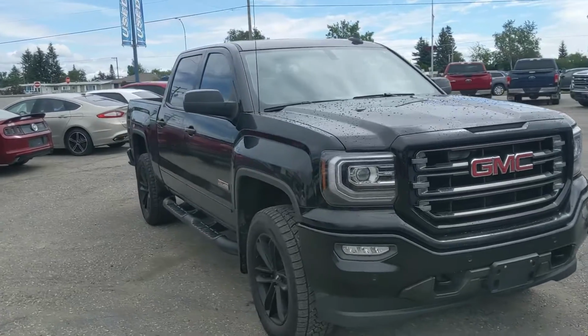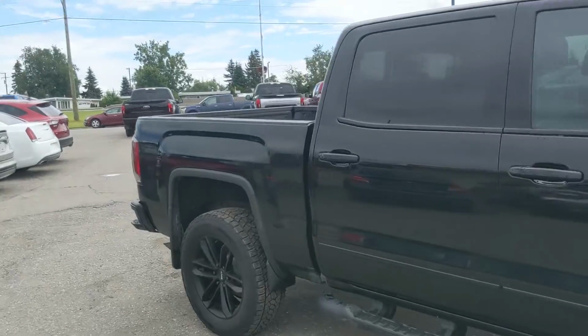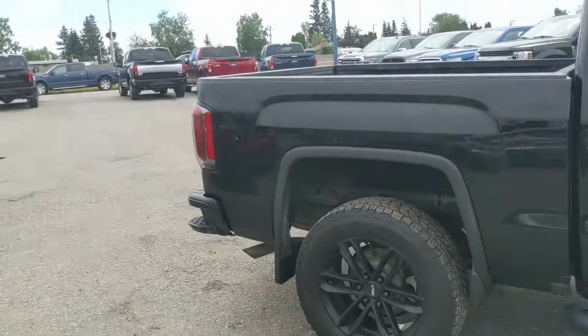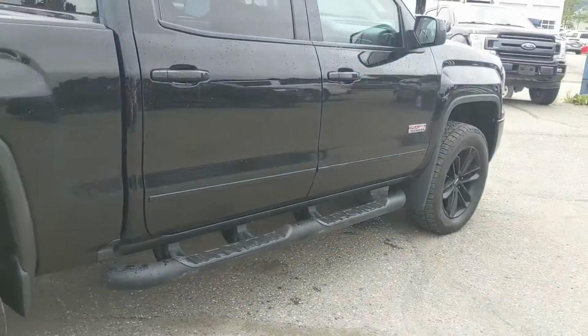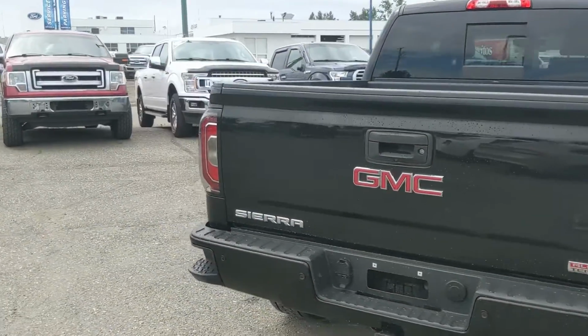We're taking a look at the 2017 GMC Sierra 1500 in an SLT trim and powered by a 5.3-liter V8 engine, providing you with plenty of power for towing, hauling, and 4x4ing, coming with running boards down below so you can have an easier time getting in. And let's take a look inside.